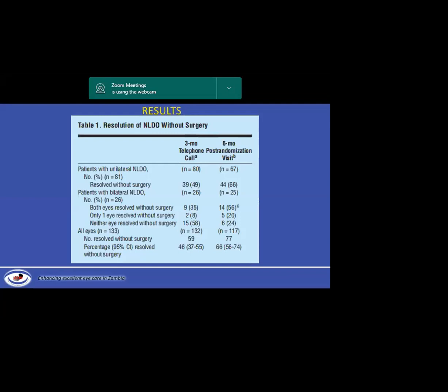And this is the chart showing the resolution of the nasolacrimal duct obstruction without surgery, the way it was explained. At 3 months, phone calls were made for 981 eyes. It was 81 eyes for unilateral blockages. And among the 81 patients, 39 resolved, which was 49% among the 89. And as I said, for one, the data was missing.